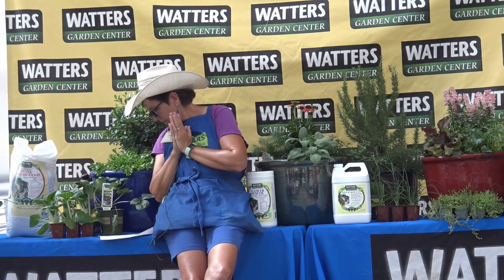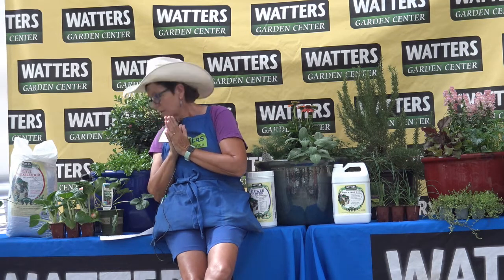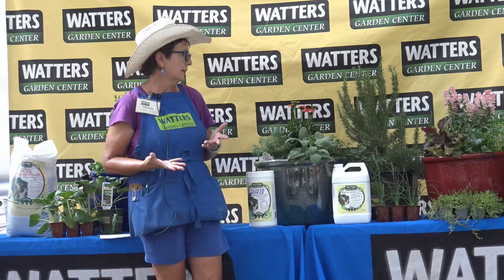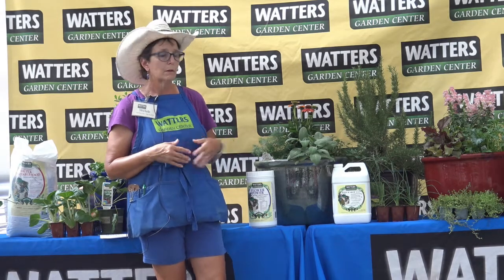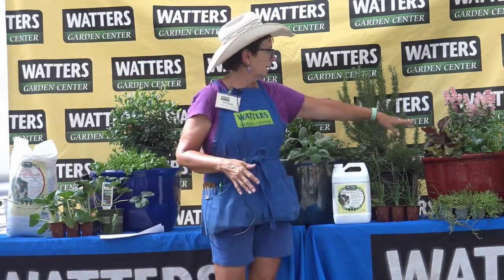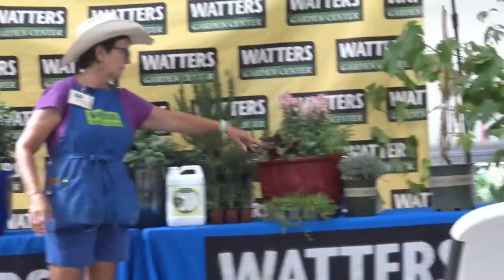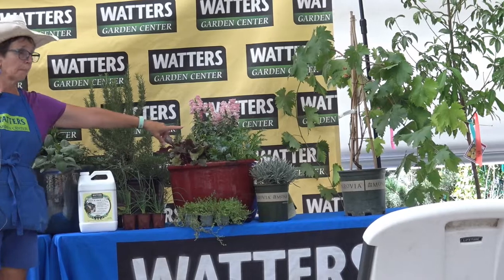Let's see, we'll go back. Let's talk about some combinations real quick. So I kind of put together some pots just to give you an idea of how you put things together. Here we have snapdragons, we have red beets and some microgreens.